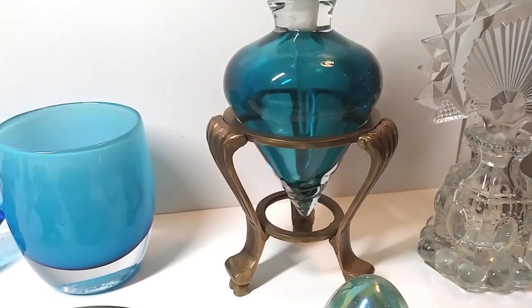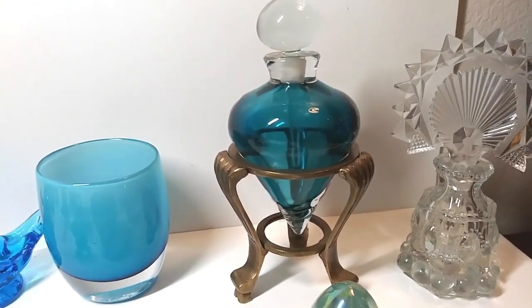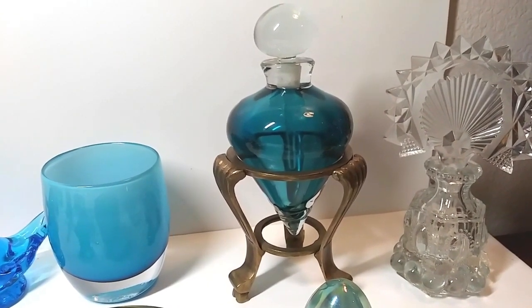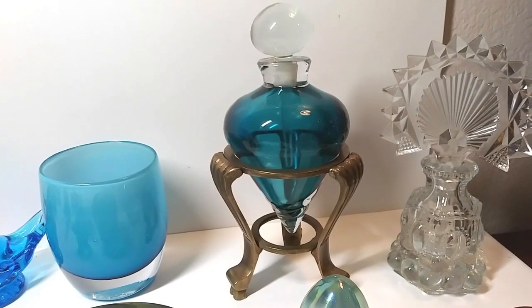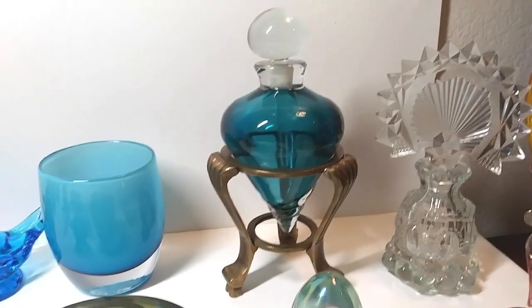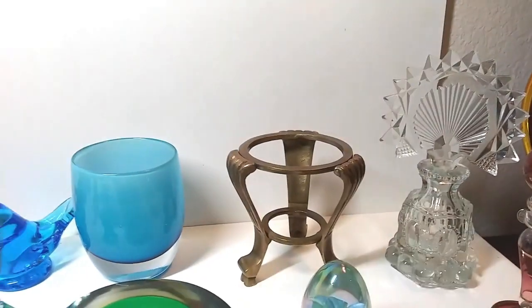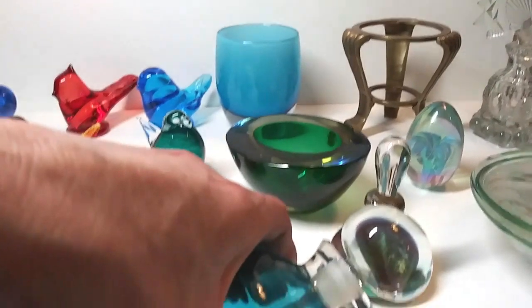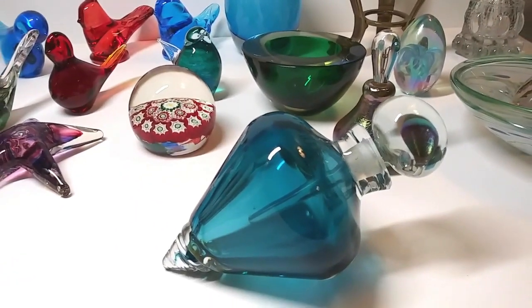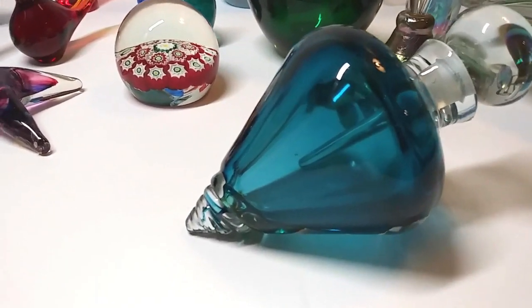And up here I have this perfume bottle that came with this brass holder, which I also got at auction. It is marked SVA, which is, I believe, School of Visual Arts. So I believe it's a piece made by a studio artist. I don't know too much about it, but I did note that it had a flat side so that you could lay it like this, kind of like a shell.